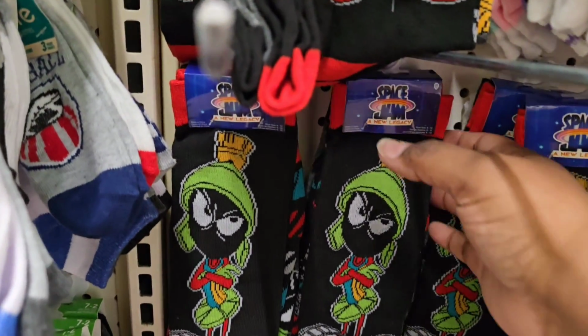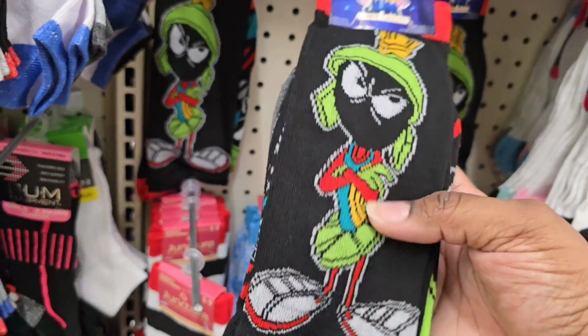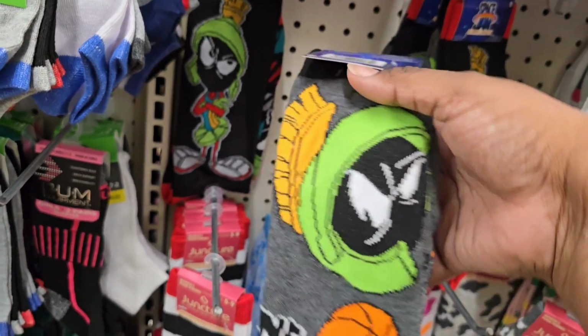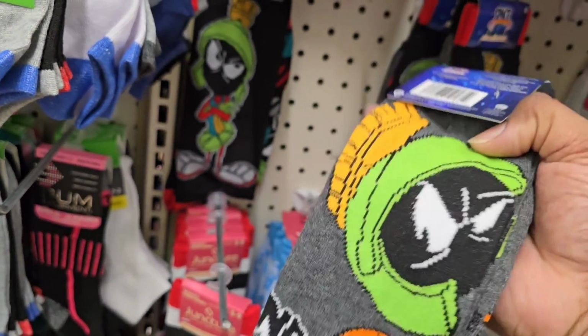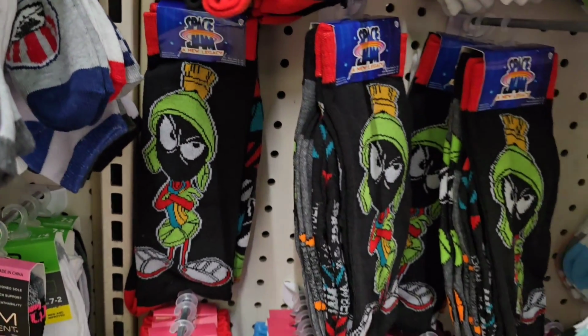Now, they did have more Space Jam socks. These feature the little Martian, and so these are also sold in a 2-pack. Now, I did feature some of these before in a Bugs Bunny print, so if you've been looking for them, they also have Bugs Bunny, so just be on the lookout for all the different varieties.